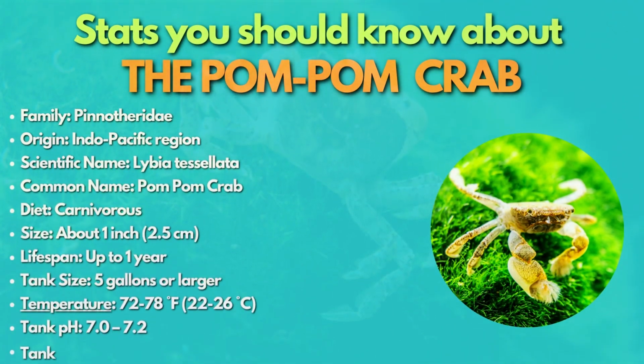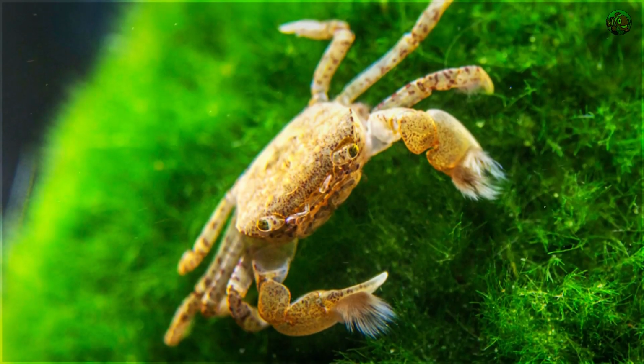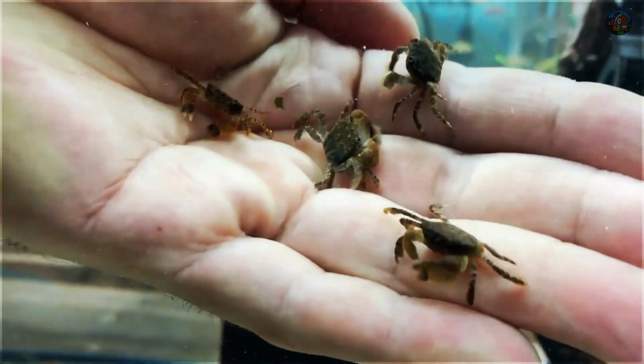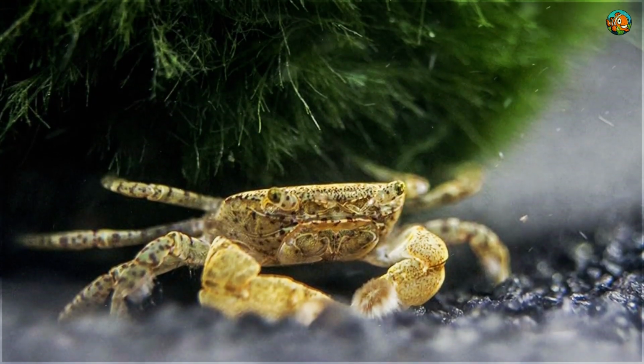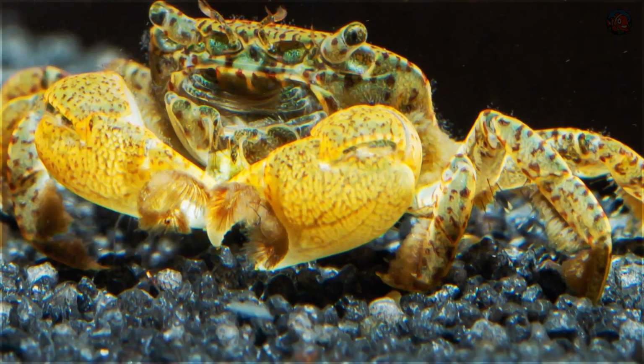The Pom Pom Crab is our 5th species on this list. The hairy tufts on the Pom Pom Crab's pincers are a more recent addition to the hobby. Given its name, they resemble little pom-poms. They're small and seldom grow bigger than an inch. Freshwater pom crabs are becoming increasingly popular in the industry. They have a body that's a light shade of tan or brown with spots or patches of deeper brown and some orange colors thrown in.